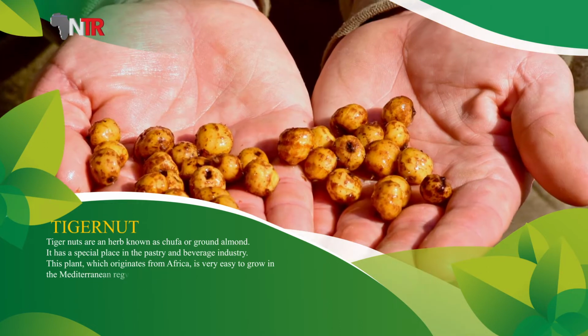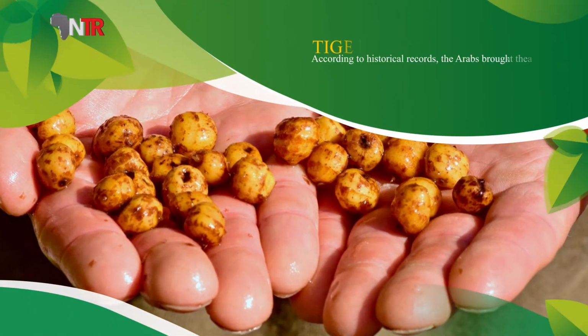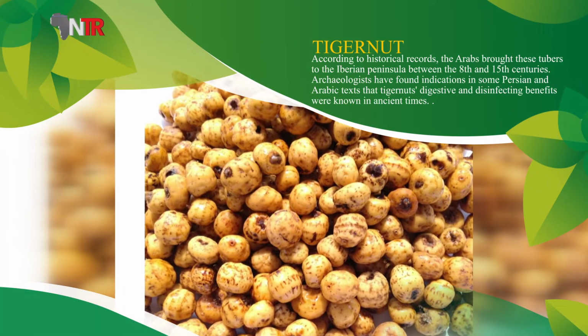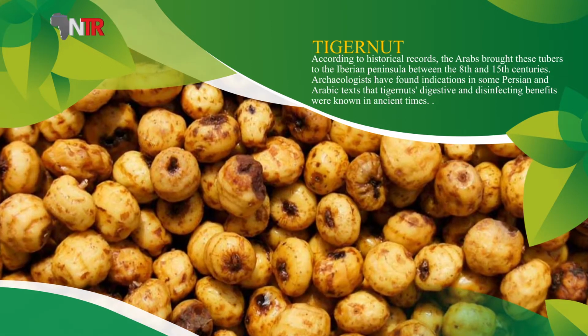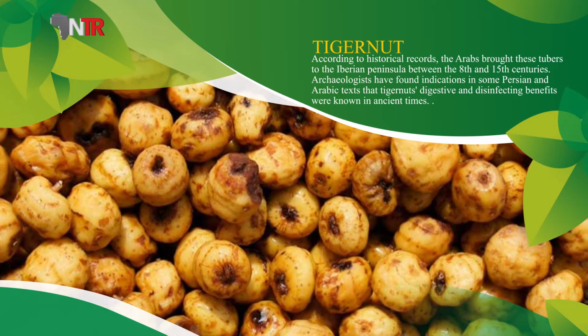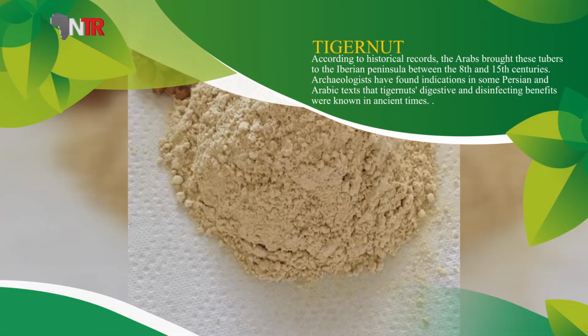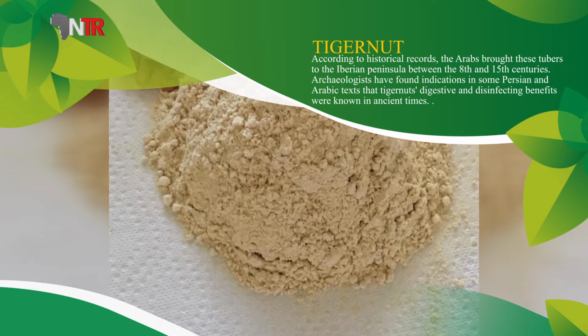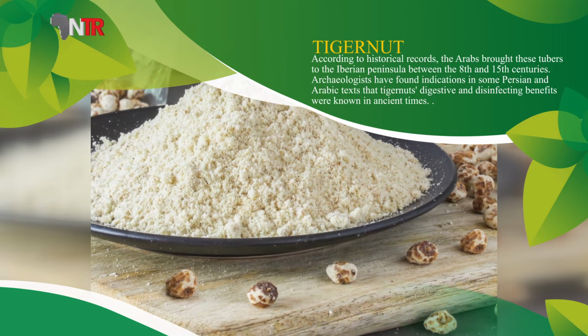It is a herbaceous plant 40 to 50 cm high. It is known that this product, which comes from an ancient tradition of growing agricultural product, has been cultivated for at least 4,000 years, especially by the Egyptians. According to historical records, the Arabs brought these tubers to the Iberian Peninsula between the 8th and the 15th century.